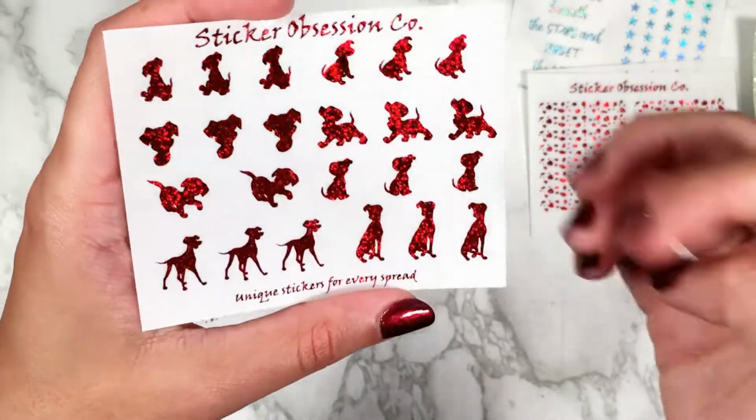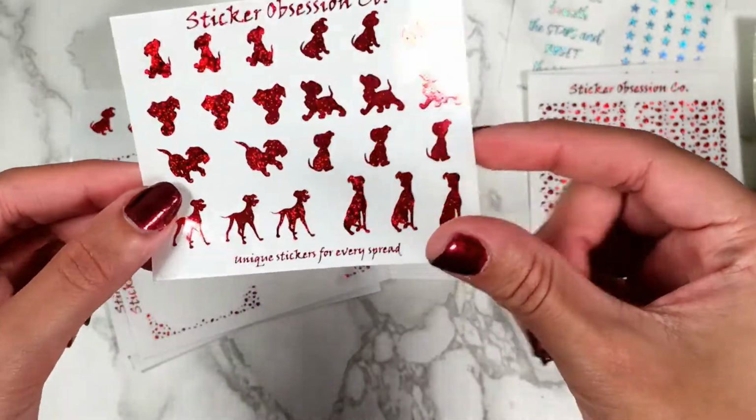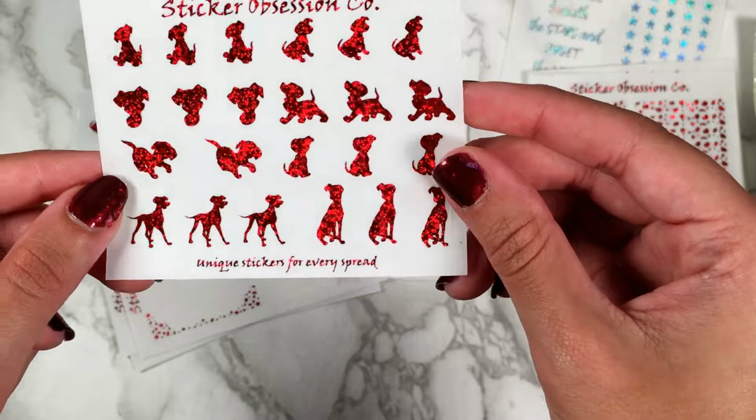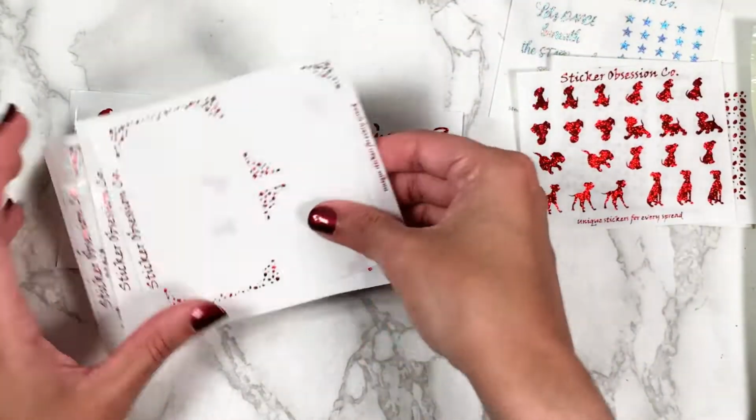Anyways, so we have the dog deco. I like how we have some larger ones and some smaller ones, so you can kind of put it where it works best. So that's really fun. I love foiled deco pieces because you can just put them anywhere. You can jazz up any space with them.